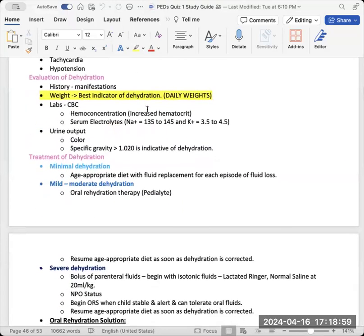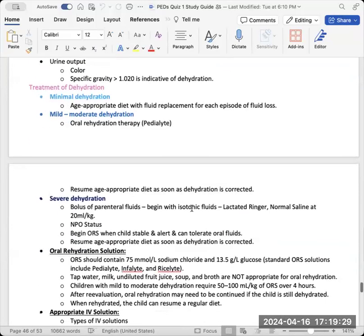So, how do we evaluate? Well, weight, like we say in med surg, is always going to be the best indicator of hydration status. So we are always doing daily weights. Other things that we could look at are CBCs. We know that they're going to have an increased hematocrit level. And we want to look at serum electrolyte levels, because those have a risk of being elevated as well. We want to look at urine output for the color and the specific gravity, which, as we said, greater than 1.020 would be indicative of dehydration.